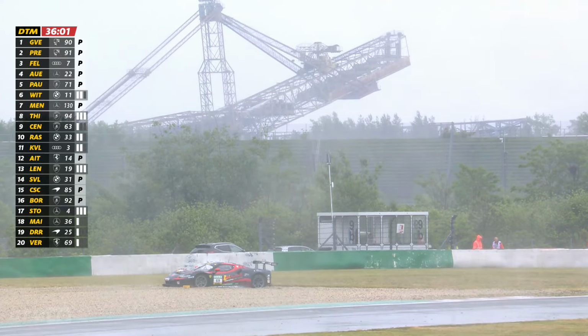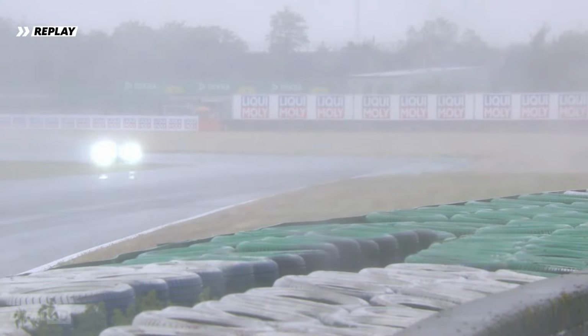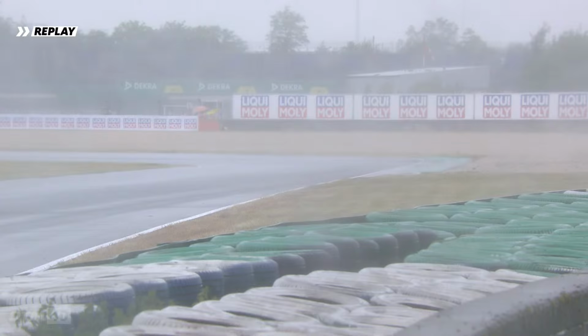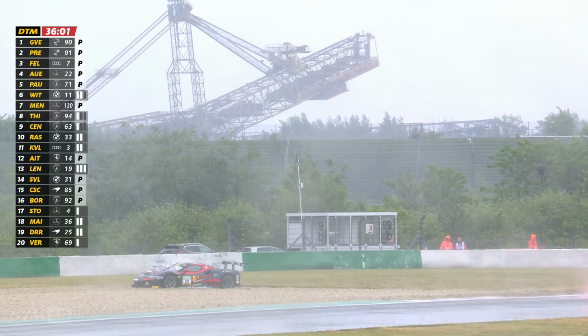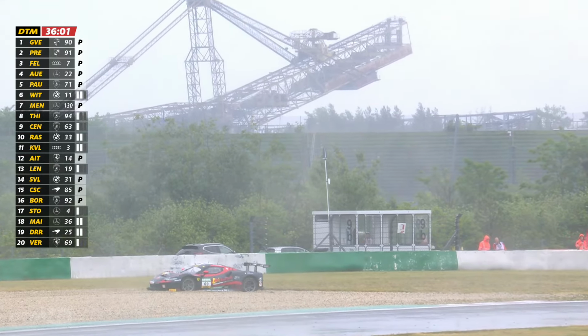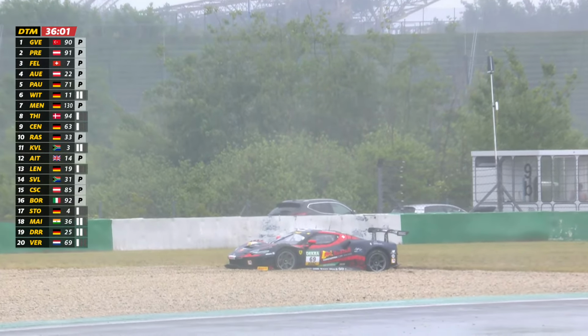Yeah, indeed. The clock had got to 36 minutes and a second to go, and he just lost the back end coming out of turn 7. The back end switched around on him, and he almost carried that car all the way through the gravel trap, in which case he might have been able to get going again. Although that grass is probably starting to get a bit soggy now as well, but the gravel trap did its job. He didn't make any contact with the barrier or anything, so should be fine. But he's beached and stuck there now.